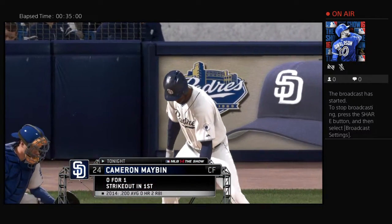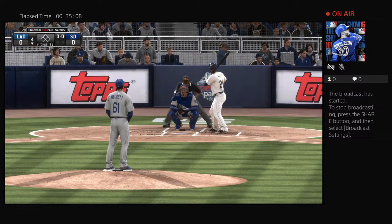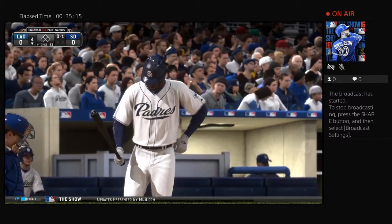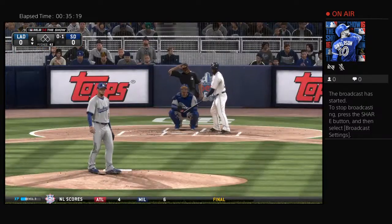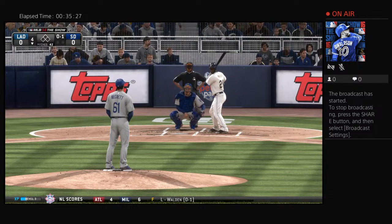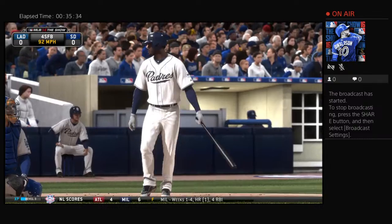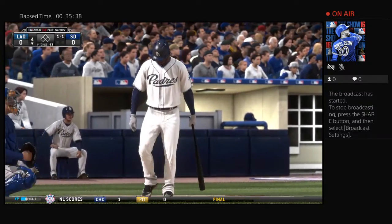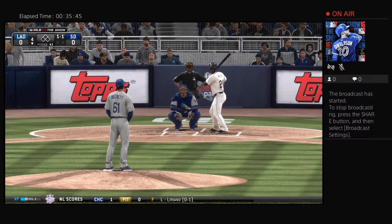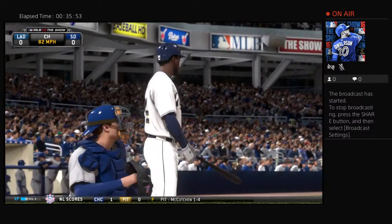Cameron Maybin will lead things off here in the home half of the 4th. Center fielder, Cameron Maybin. In there at the knees, strike 1. That's over, but low. It's a ball and a strike. Changes up on him, but that's in the dirt for a ball.